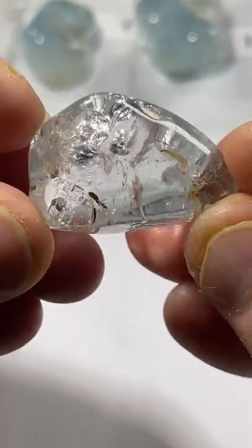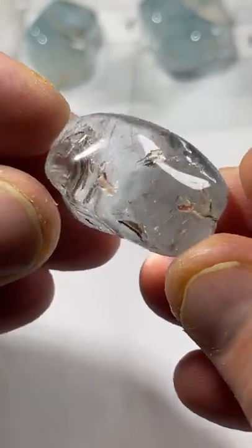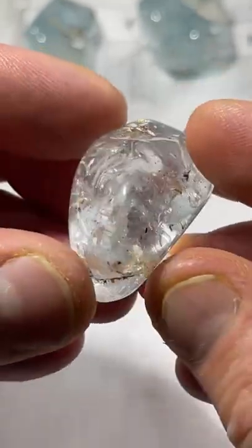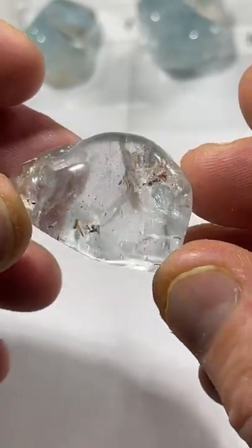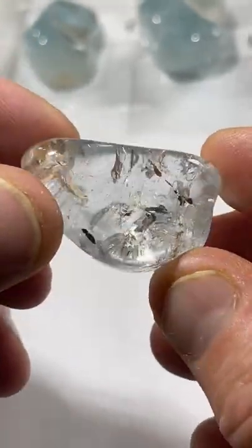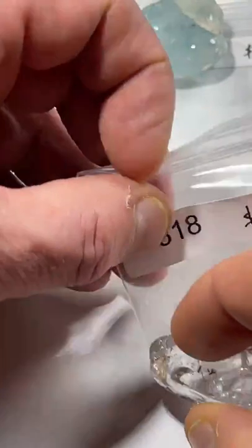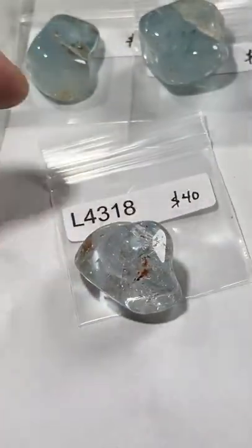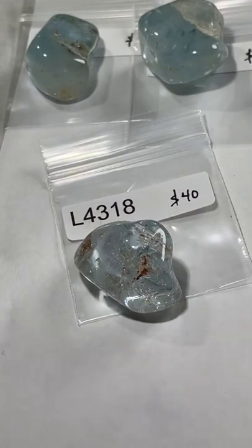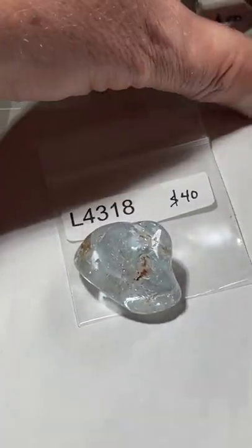And we got one more. This one's really clear. There was something about this one that I remember was really weird. I don't know. Blue topaz tumbles, not something you see every day. That one was nice and clear. That's $40 there. 43186. Okay. Okie doke.